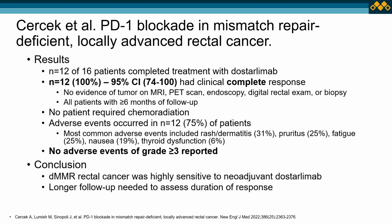So for results here, of the 16 patients that were enrolled, 12 patients completed treatment with Dostarlimab, and this is where the results were pretty astounding. So of those 12 patients, 100% of them had a clinical complete response. So they had no evidence of tumor on either imaging, endoscopy, physical exam, or biopsy. And this was among patients that had received at least 6 months of follow-up. So based on the study protocol, then no patient went on to receive chemoradiation.